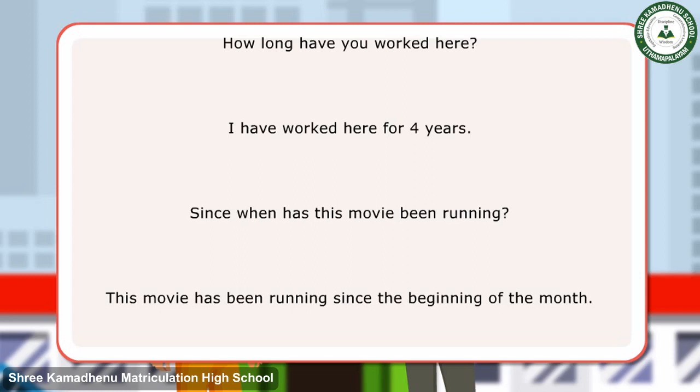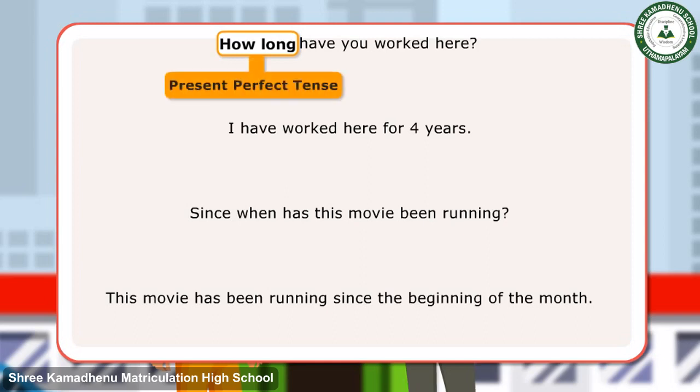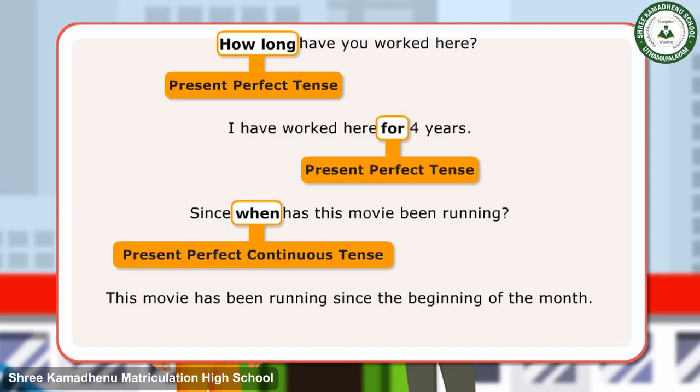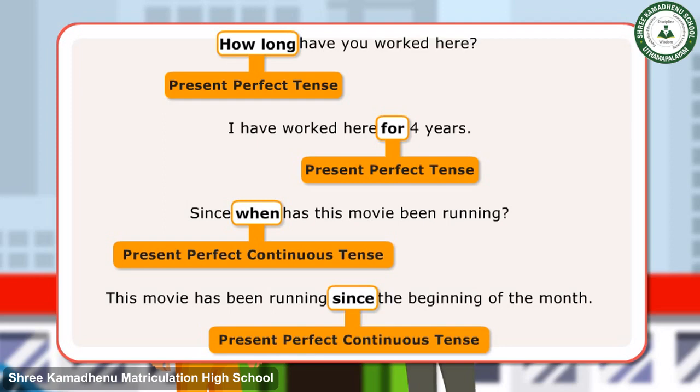In the first sentence, how long has been used to ask a question in present perfect tense to inquire about the length of a time period. In the next sentence, for has been used in a present perfect tense to show a time duration. In the third sentence, when has been used to ask a question in present perfect continuous tense regarding the time at which something started. In the last sentence, since has been used in a present perfect continuous tense to indicate the beginning of a time period.